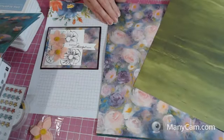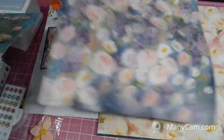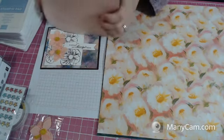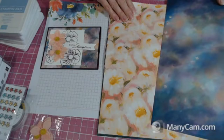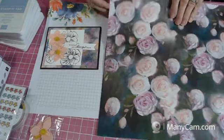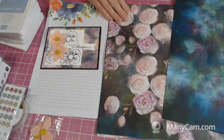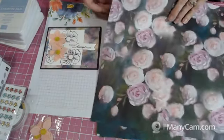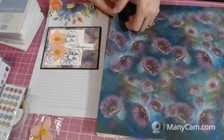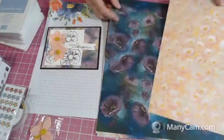So these, of course, were inspired by Monet and the Impressionist periods from the European artists. And when I was in French class, we studied that in high school. And this just brought me right back. So pretty. This is just gorgeous. I just don't even know what to say. This is so nice. Such very romantic paper.